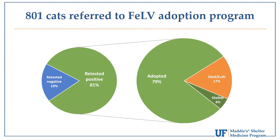This is a study we just finished with 800 cats that had been referred to the Austin Pets Alive adoption program. And what we see is right off the bat, when these cats were retested with a more critical level of testing, almost 20%, or 2 out of every 10 cats, weren't even infected when they were referred. Of those cats that were referred, 80% of them were adopted.